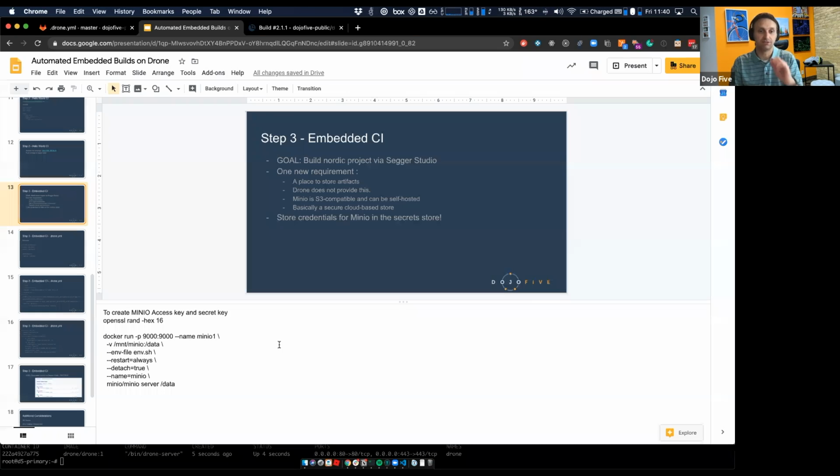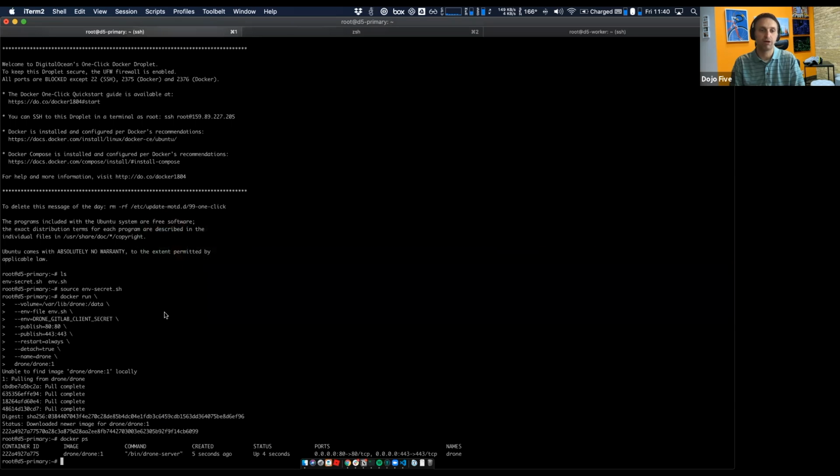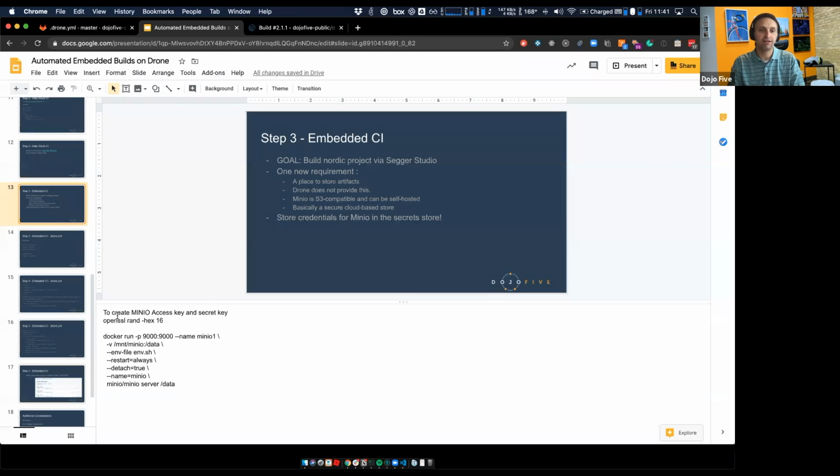Next step is to install Minio, and we're going to install this on the same server that our main web server is going on, so our primary server. The first thing, and I've already done this, but I just want to show you this again. Minio requires you to have an access key and a secret key. It's an ID and a password, pretty much.